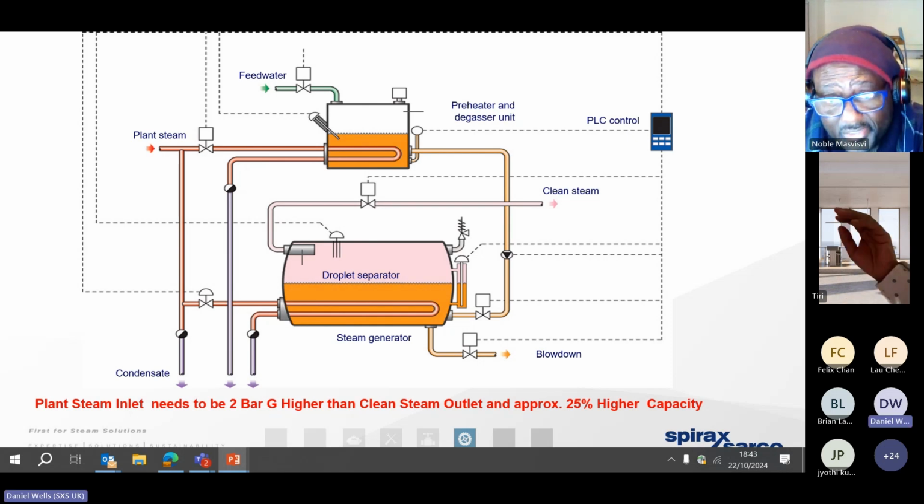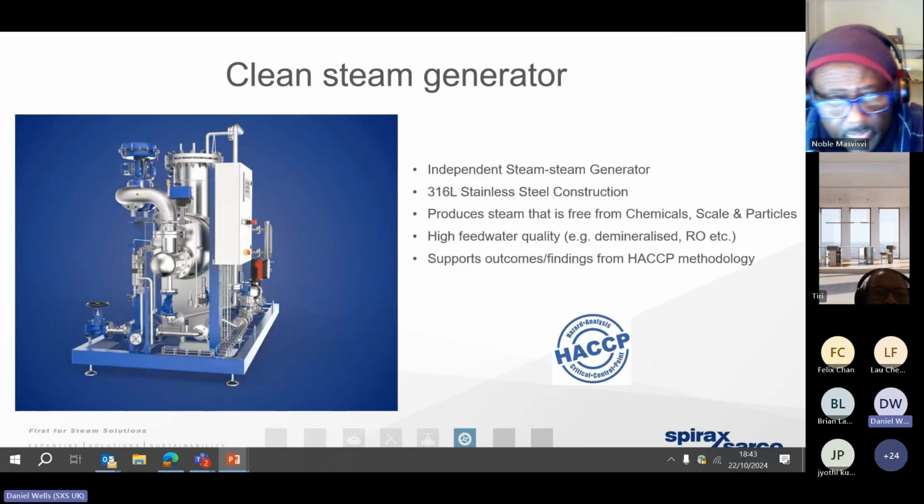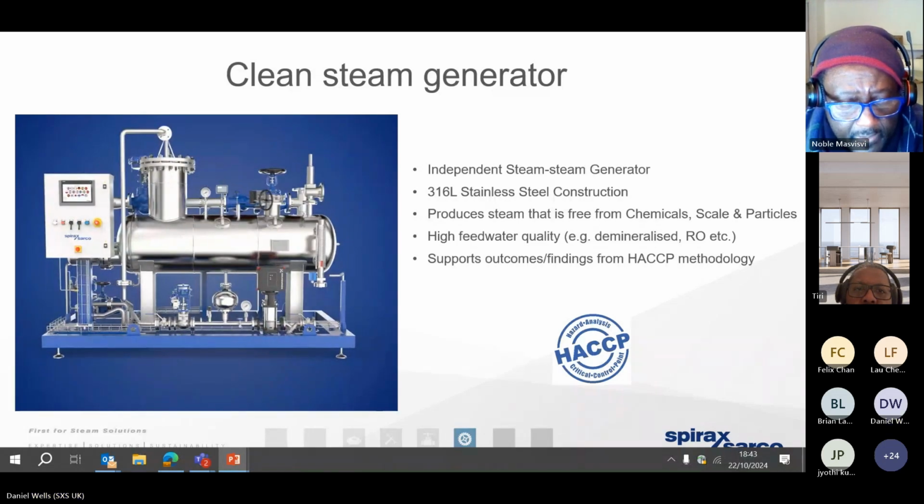So we've got RO water, which means we've got very, very few particulates or chemicals present within the water. 316 stainless steel infrastructure, and we're not adding any boiler chemicals to the water. We've degassed it, we've elevated it to an excellent condition. It's very, very dry. And then we're distributing that steam in a 316 stainless steel infrastructure, a relatively short distance, so we know it's not going to degrade and deteriorate.